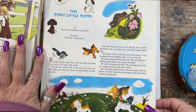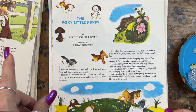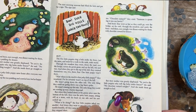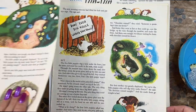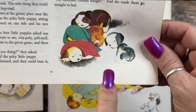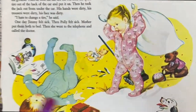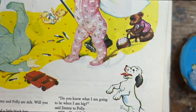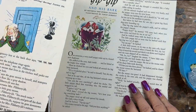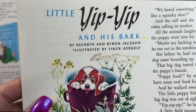Oh, so awesome, Susan. Thank you so much. Oh, Pokey. The little puppy. Wow, that took me some time to process. Don't ever dig holes under this fence. Sure, kid. Okay. Yep. Gotcha. Look how pretty. All snuggling. They're kind of cute. I'll give you that. And their little onesie jams are kind of cute. But he's adorable. Way better. Oh, I love that old phone. Little Yip Yip and his bark.